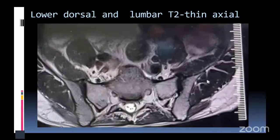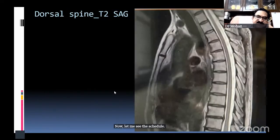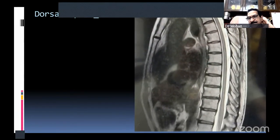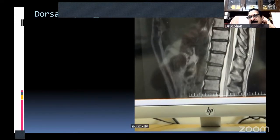Sagittal also, sir, it's normal, sir. The cauda conus region, sir. Now let me see the sagittal. This is a sagittal cut. Normally also, conus roots are slightly bulky.